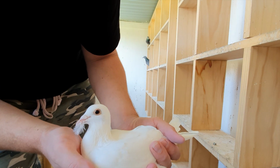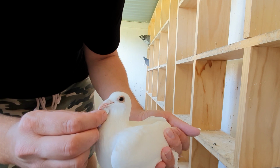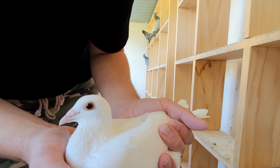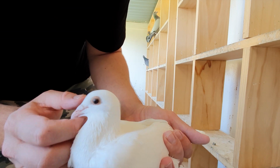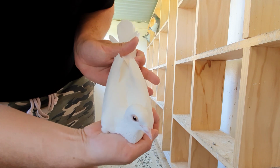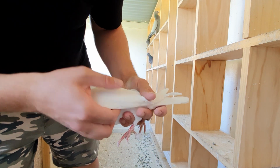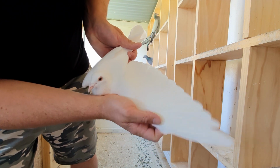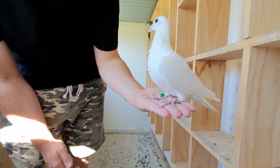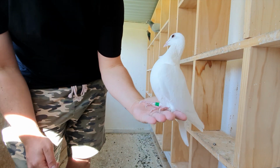Might as well have a look at this guy while we're here. What are you doing eating that feather? You can see he's actually really starting to look like his mother now. Still could be a hen, not 100% sure, but quite a big bird. He's got some really nice wings on him too. So we'll see how you go. Hey? Yeah, definitely looking like your mother.